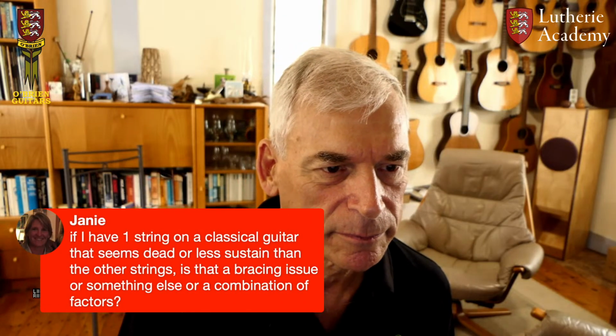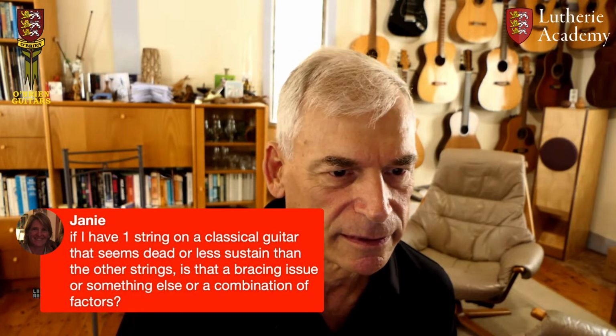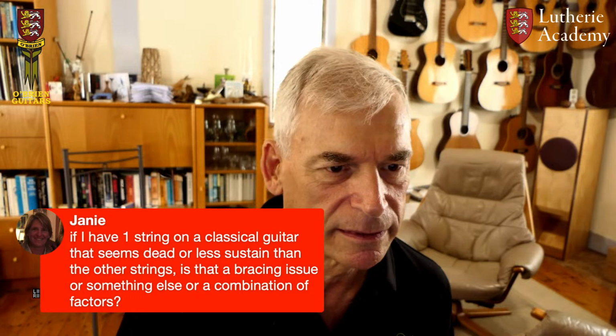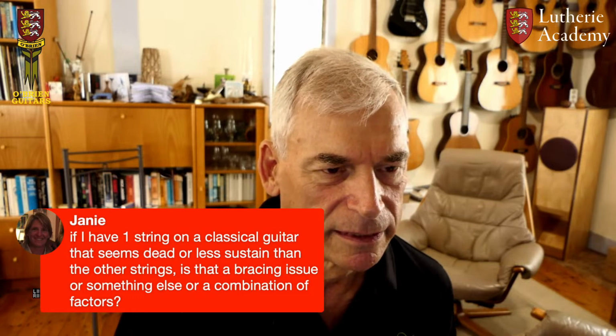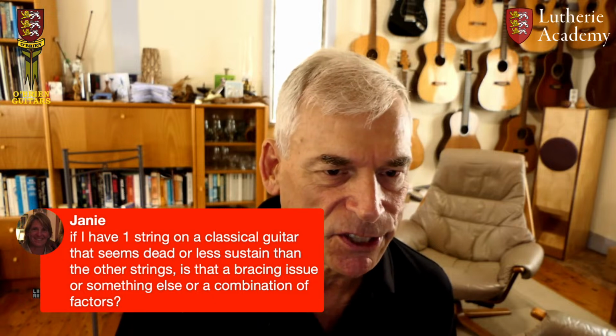All right, here comes another question. If I have one string on a classical guitar that seems dead or less sustained than the other strings, is that a bracing issue or something else, or a combination of factors? Well, if it's just one string, I'd suspect it's the string. So no wolf note, or it would be a different answer, but for one string, that's almost certainly a dead string. So time to change your strings, right? Time to change that one for sure.